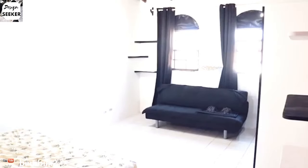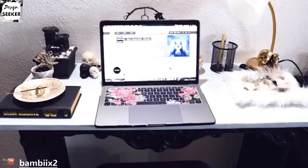Inspiration comes from a YouTuber who recently made over her bedroom and turned her space into a divine black and white creation with pops of gold.